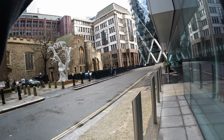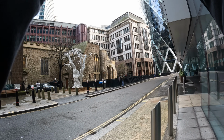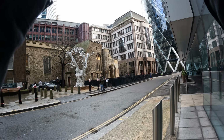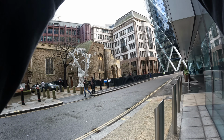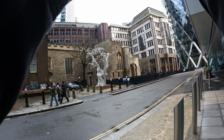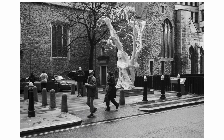I've walked down this street many times, but never really noticed the white tree. At the very least, I do like the tree amongst the church backdrop, but nothing else about this scene is very exciting. Again, I'm just pressing the shutter button to slowly get myself into flow and warm up.